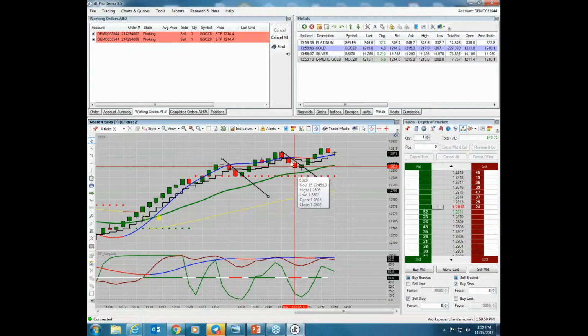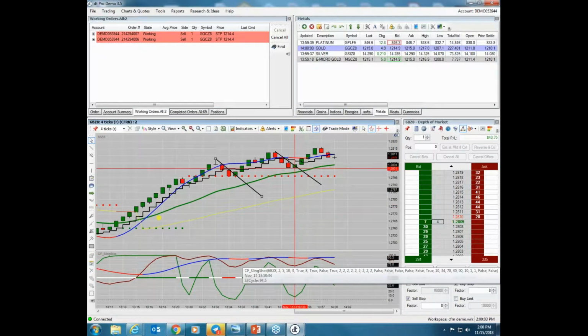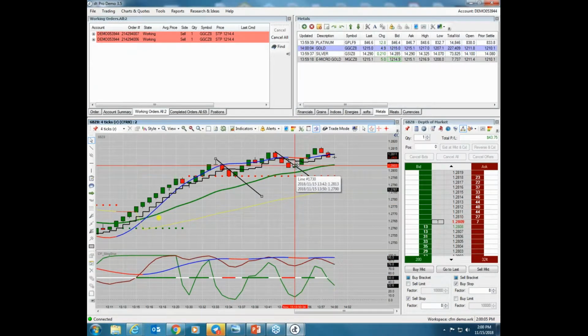We had a few red candles here, drew the trend line off the tops. This close here kind of lit the match, okay, right here. We had divergence. We needed the trend line because the cycle turned red, so we had a closing on the other side of the trend line.